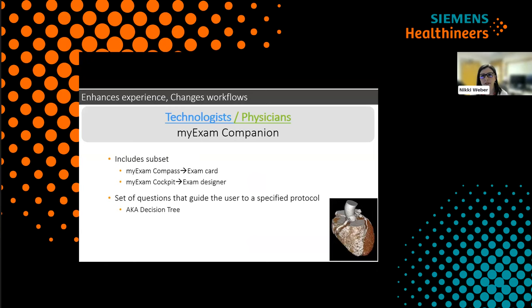My Exam Companion, which includes My Exam Compass and My Exam Cockpit, has greatly streamlined our protocol selection process. It's offered opportunities to decrease the number of our protocols in the scanner and consequently decreased the amount of time used to make a global change to our protocols. It has sped up the protocol selection process and decreased the likelihood of a protocol selection error at the same time.